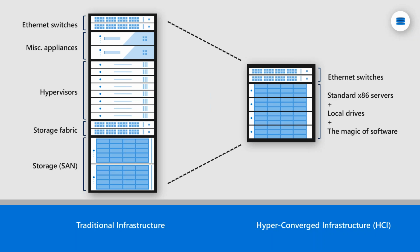And in our case, this also means we can use very cheap commodity hardware and basically leverage that with the magic of software, right? We can go out and install Windows Server, and that will have all the logic for, say, copying data between those systems. Before, we had to have a SAN infrastructure, a storage fabric, then our hypervisor servers and things like that. And this is really our hyperconverged offering, using the power of Windows Server to run that.